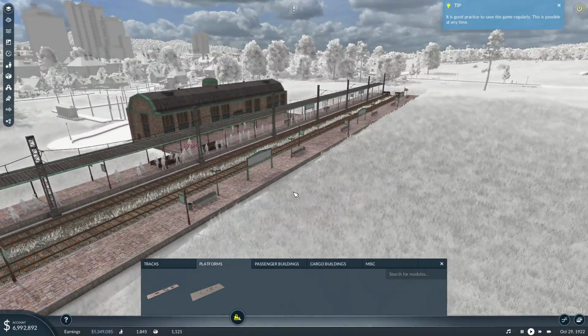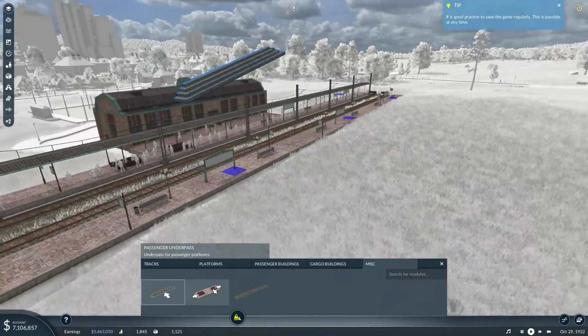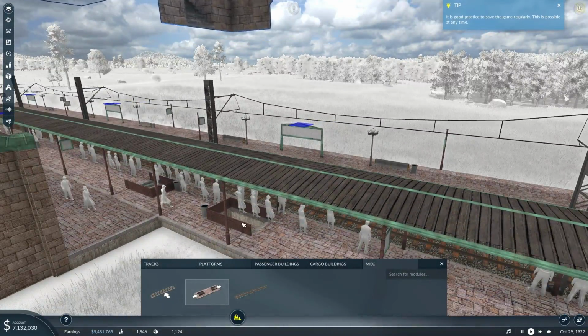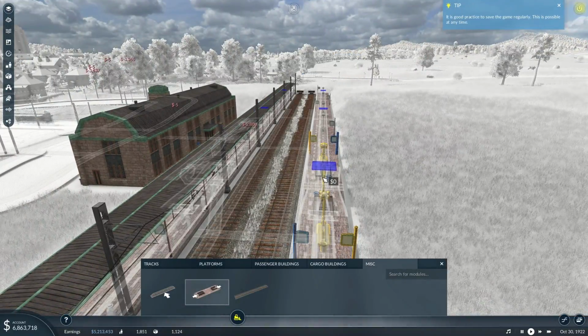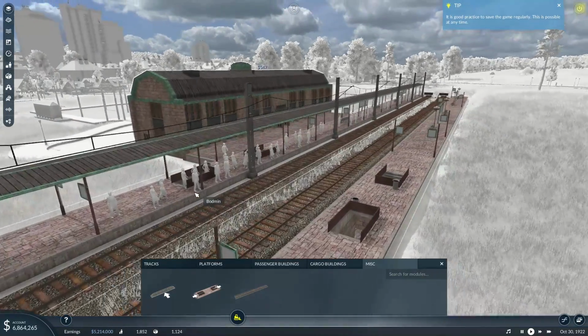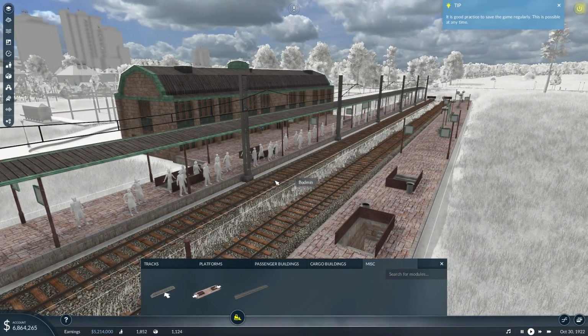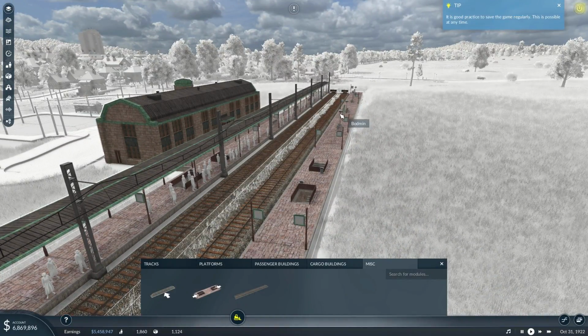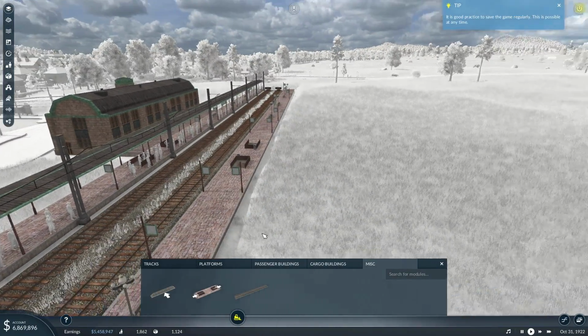I love this modular stuff. This is so neat. You can see there's already an underground passage here. So we're going to throw down a matching underground passage on this side, which is going to allow our passengers to... Ooh, I like how they're like little ghosts. They're all ghosts waiting to board the train. But this is going to let them go under and then come back up to board trains on this side.